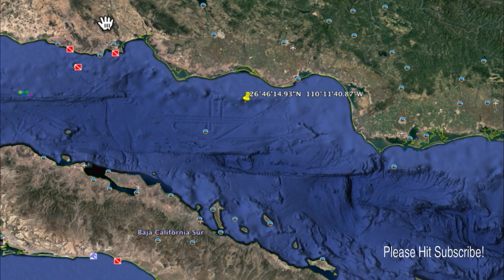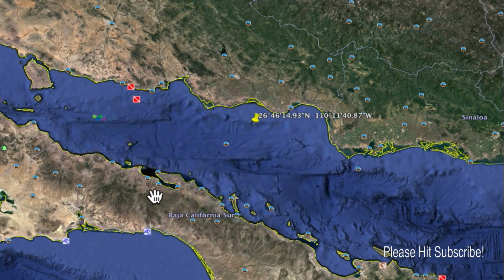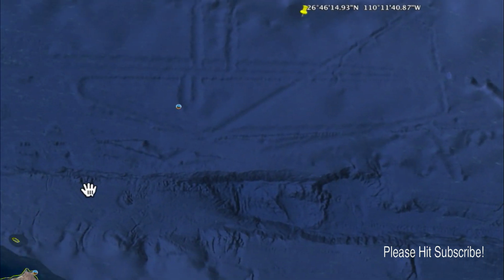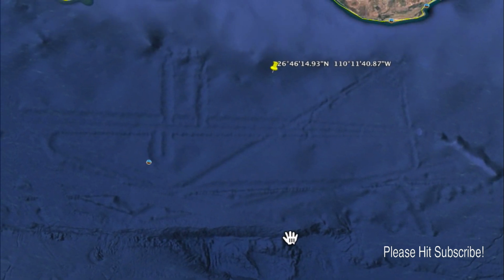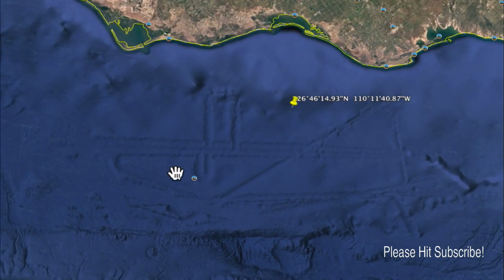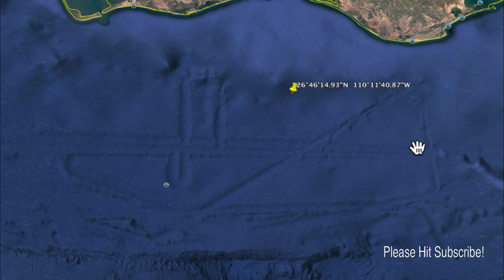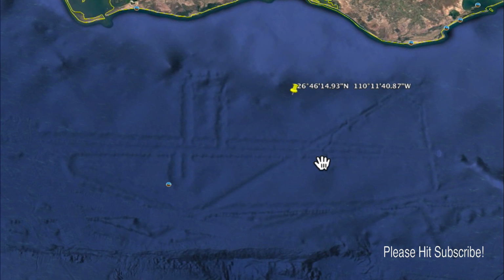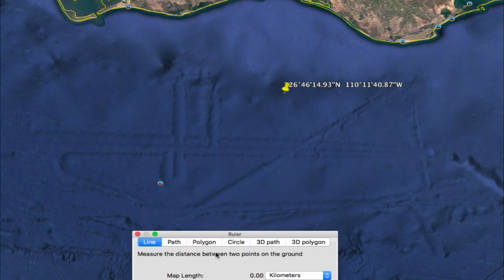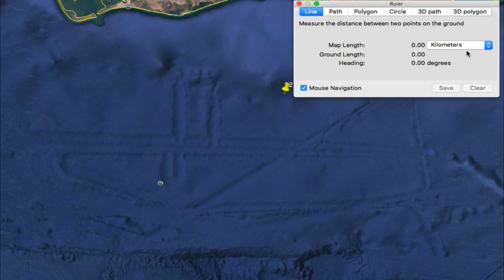This is the Mexico area, and here's the Baja California area. And you can see that next to this base there are some ridges from an earthquake, from normal division of continents and such. But that is not the cause of these areas, these lines here. These lines are incredibly complex. Now I'm going to show you a UFO in a few seconds, but first I want to take out Google Ruler and show you exactly how big this puppy is.